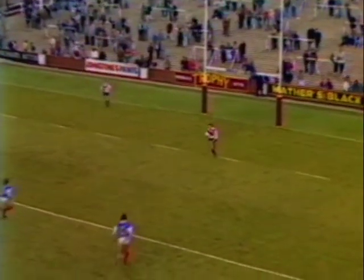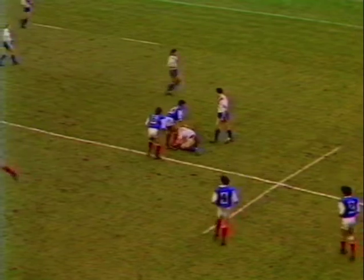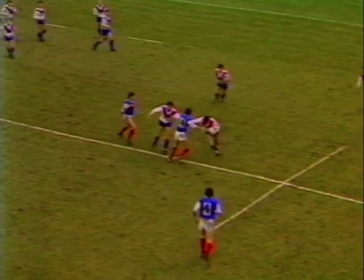So, into the second half, 24 points to 4 then. Great Britain in control in that first half, but as we've said, we can expect anything from the French. They're good handlers of the ball. They can suddenly pick up a couple of tries and change the complexion of a match.